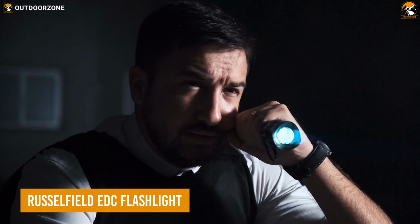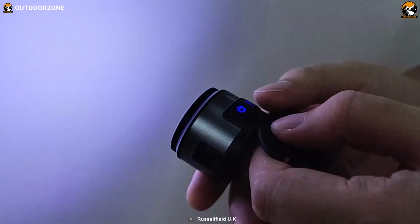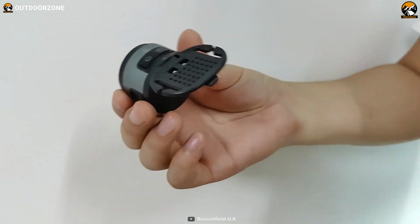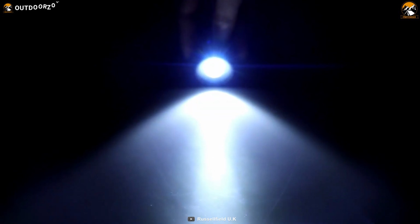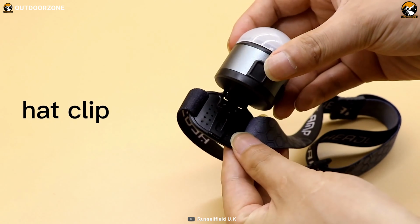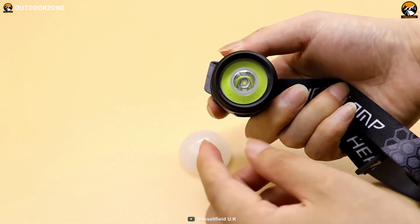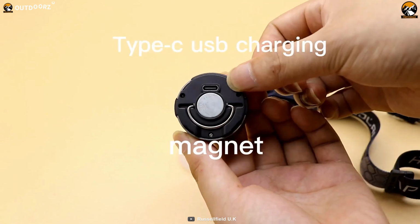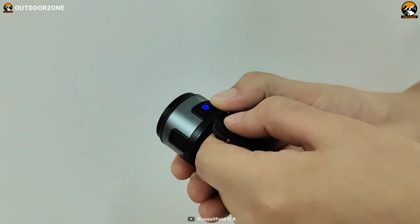One may carry any other EDC flashlight, but nothing can match this Russellfield EDC flashlight. Why? 'Cause this one is a multi-purpose flashlight with multiple mounting options. Its magnetic mount is super convenient for everyday uses, while its bike mounting option makes it a bike flashlight. Want something more? Just attach it to that headband and bam! It becomes a headlamp for a hands-free operation. Highly bright XPG and COB light provide adequate illumination, while its USB Type-C fast charging makes it even more practical. I mean, how versatile can a flashlight be?